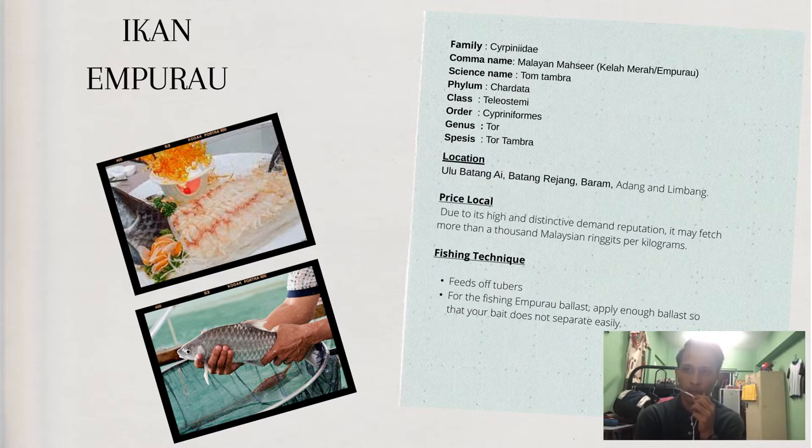To offer camouflage in its original environment, its scales are large and dark brown on the side, with a lighting silver color at the bottom. It is a species of expensive freshwater fish that is famous all over the world.